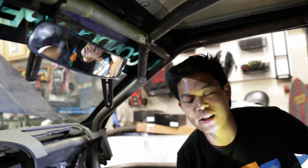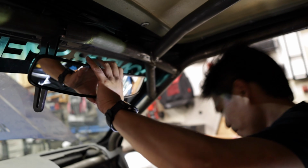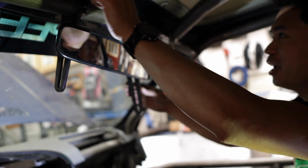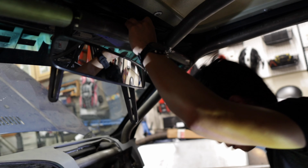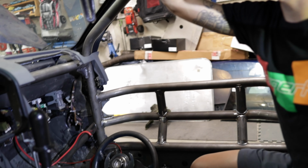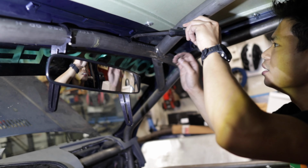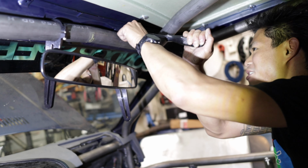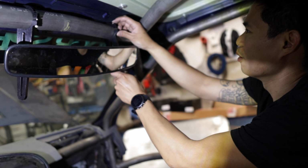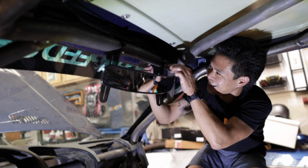At this point in our build project, we are working on mounting this really cool Longacre Racing Products mirror, and our cage builder did such a good job getting this thing nice and tight to the roof that we're trying to fit the clamps between the roof line and the cage. Luckily, you can use pry bars to literally slide it. That's amazing. Exactly where we want it. And you thought we weren't gonna get the mirror in. I didn't think we were getting the mirror in.